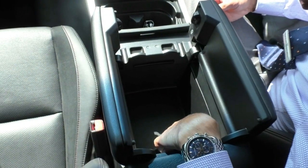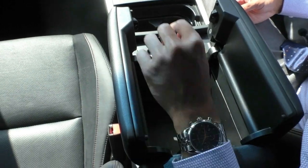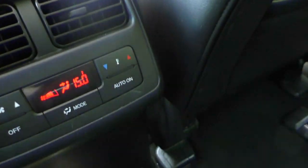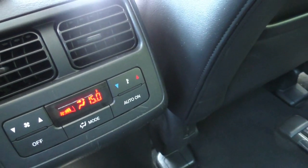You do also have your auxiliary and USB input for any added charging, and another 12-volt socket there as well for anything else that you might need to use it for. As you come across the back, as you can see, you got your rear climate control module. You can control everything from the back here for your passengers in the rear seat.